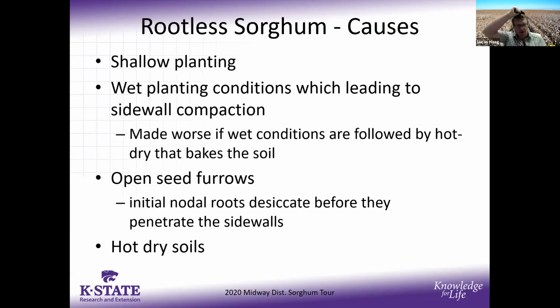And then probably the less talked about thing, a lot of this work comes out of back east in the Corn Belt, looking at it in corn. But I think the other thing we can run into here, especially when we've got brace roots trying to develop above the surface, if we get really hot, dry soil conditions, there's times where we can actually basically burn off the tips of those nodal roots as they come into contact with the soil surface and try and get established that way.